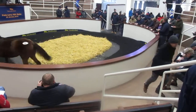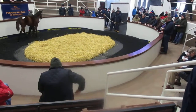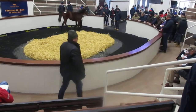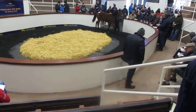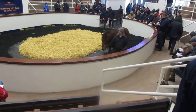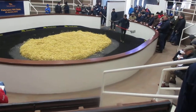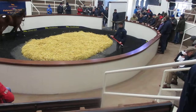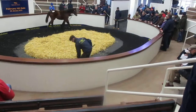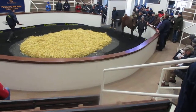Silver Sapphire. It's a bay filly by Westerner, and the dam is Sapphire. Sapphire is the dam and it's by Westerner. It's a bay filly. We're at lot 26. And we're at 2,000 so far. We're at 3,000 now.